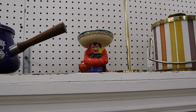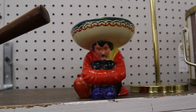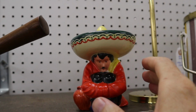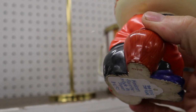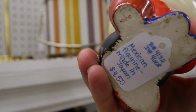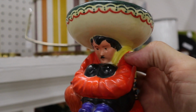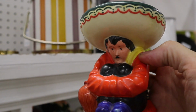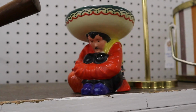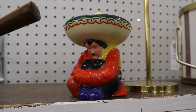This is such a great example of how there's something for everyone at these stores. This little guy didn't catch anyone else's fancy, but it did mine, the little sombrero wearing guy. He's Japanese, hand painted. Just cute, good color, and he's $4.50, and he's got the Japan mark, so he's a 1950s piece. I think I'm going to take that because I do a lot of Western, and he'll look cute in the middle of a display. Sometimes things just are worth getting because of the look. It doesn't have to necessarily be by somebody or a designer. It's not always about that.